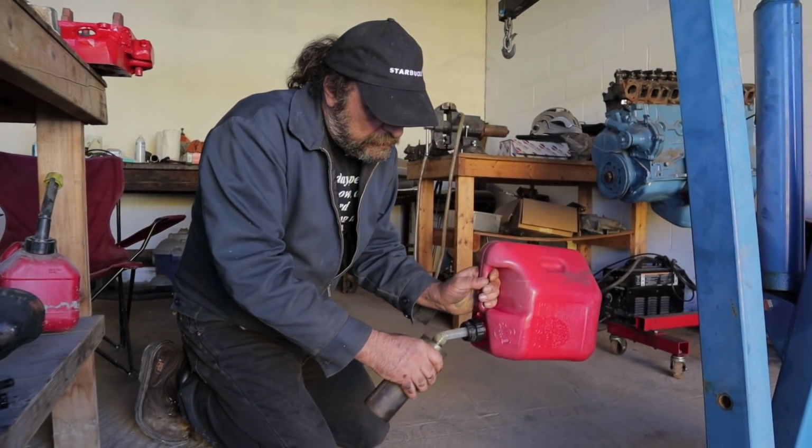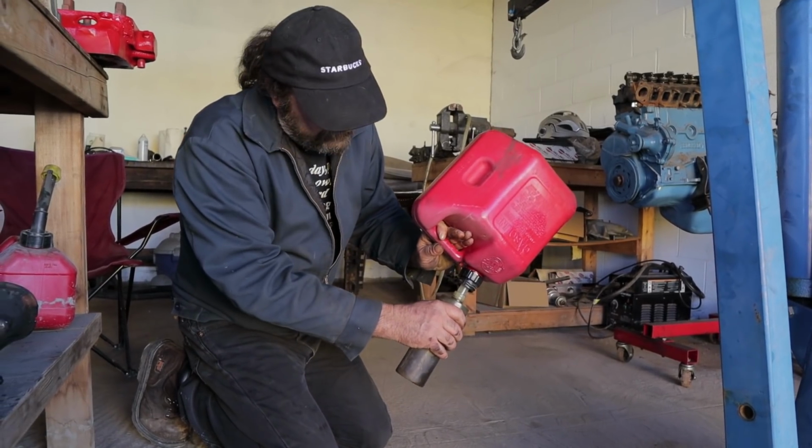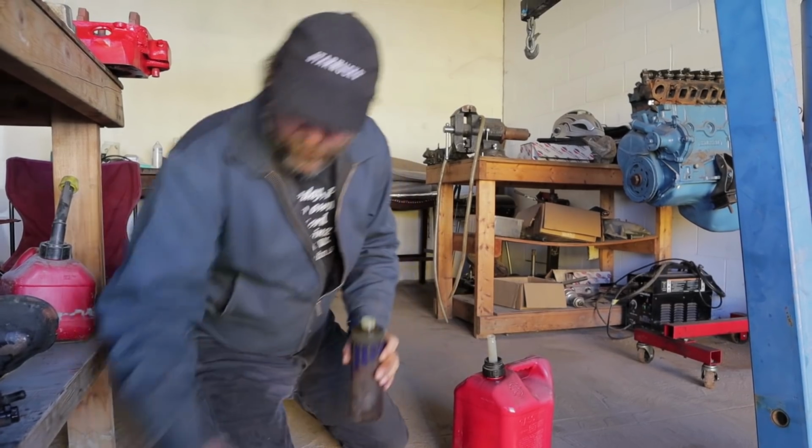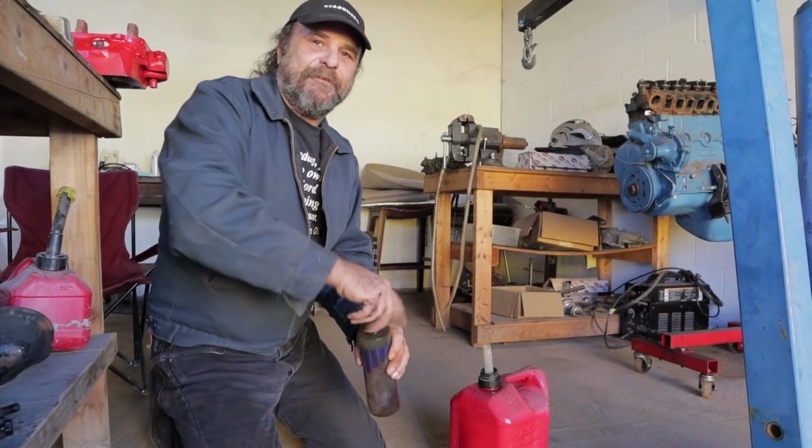There are probably uses for these things I haven't even imagined yet, but I will. It's my job. So, that's it. All filled up and ready for more action.